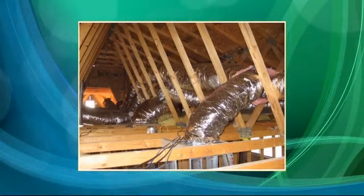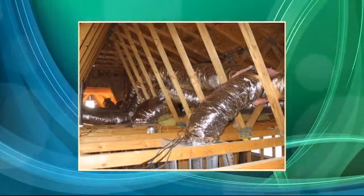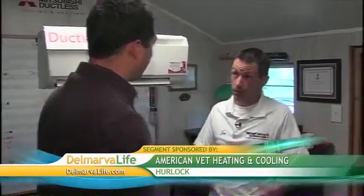So look for cobwebs that are blowing, and if you notice a temperature change in the attic, you'll know there's an issue to call someone to have them come look at it. Because I imagine for the average homeowner, it's probably hard to pinpoint exactly where a hole or a leak is in an entire duct system. Yeah, and another good sign is your system will be running a lot. So people should definitely take notice of that.